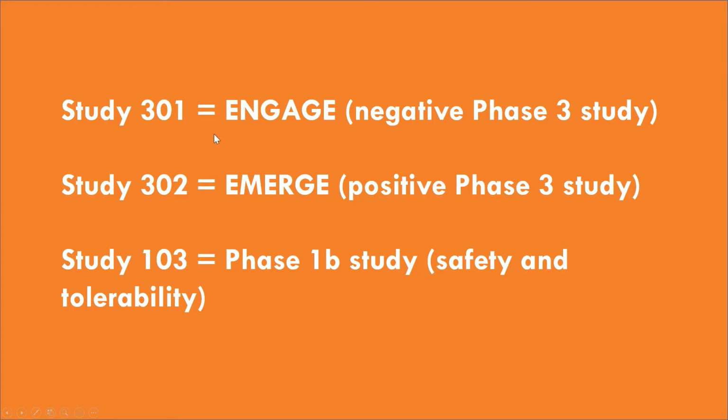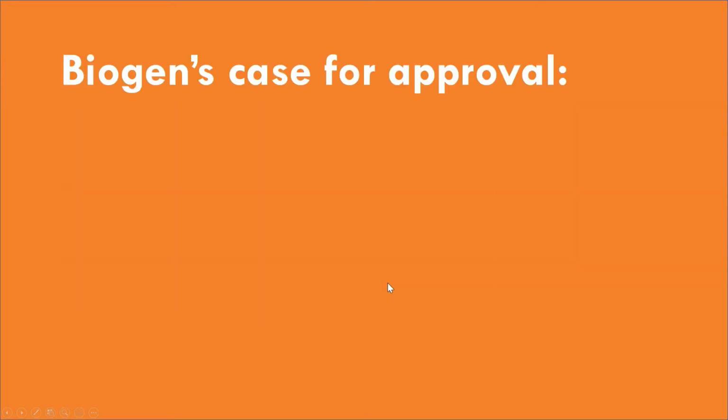Study 301, the ENGAGE study, which was a negative phase 3 study. Study 302, the EMERGE study, which was a positive phase 3, identical to ENGAGE in design. And then study 103, a phase 1b study that just measured safety and tolerability. So we'll start by summarizing Biogen's case for approval and then discuss the evidence for or against it.